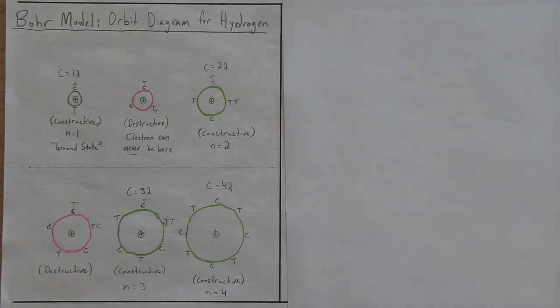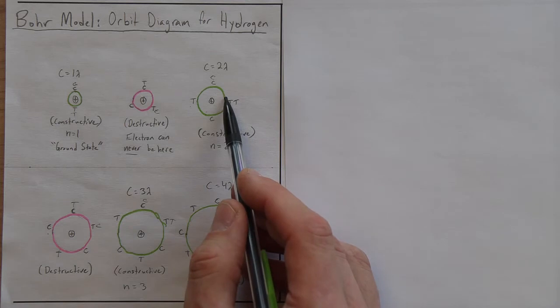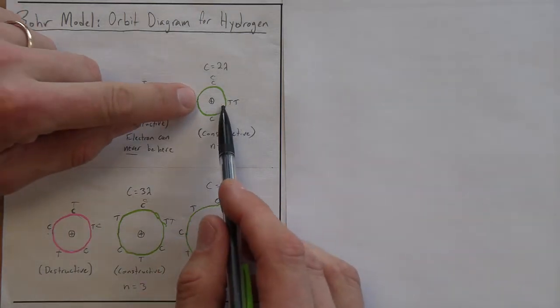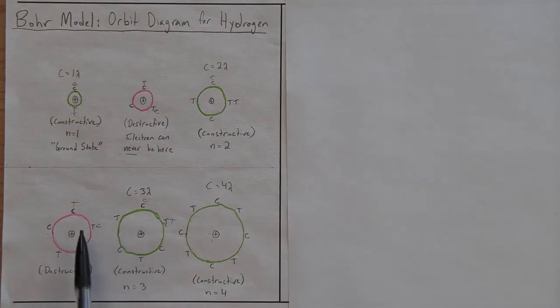Let's suppose hypothetically I try, in this state, to add even more energy. So I bump this electron, or try to bump it a little higher. What happens in this case? Crest, trough, crest, trough, crest, trough, crest and trough are meeting, then trough followed by crest, trough and crest are meeting. This is again destructive interference. The wave cancels here, the electron can never be here.